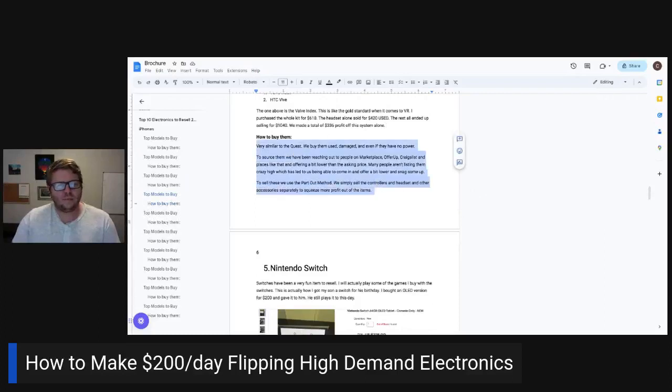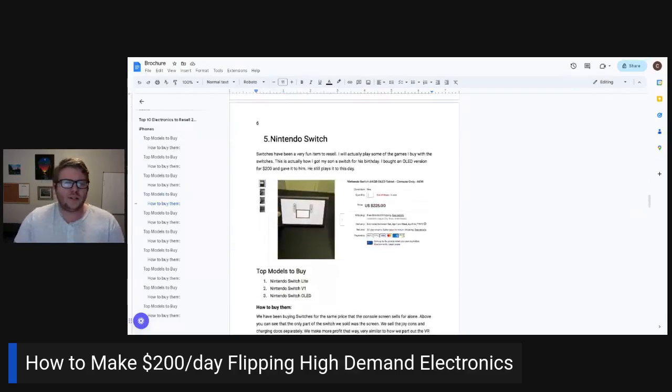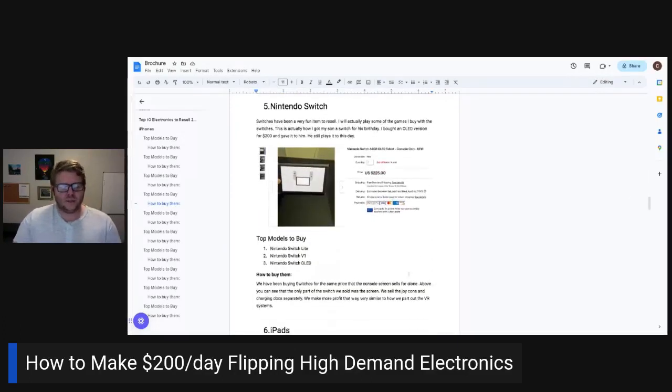How we buy them, pretty much the same thing. We reach out on Marketplace, Craigslist, etc. Nintendo Switch. We've absolutely been crushing it with Nintendo Switch. These have been also really fun to resell because sometimes they come with some games. I recently bought one with Pokemon Arceus, and I've actually been playing the game, and I'll easily be able to resell that game for $35 alone.